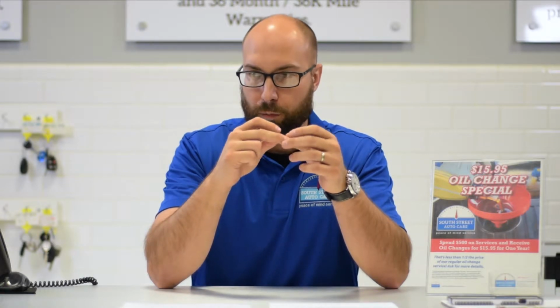And our car count got a little bit bloated from where we wanted it to be, so we actually raised this number to $500. So if someone comes in and they need front and rear brakes, pads and rotors, and the total bill is $700, at that point, because they spent over $500, they would get discounted oil changes.